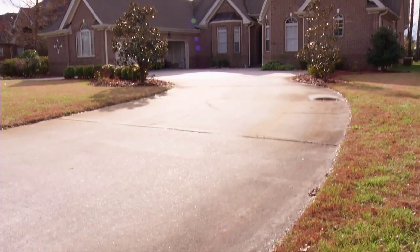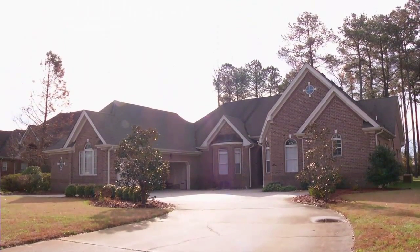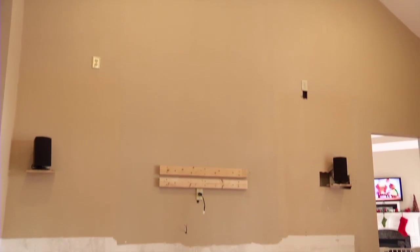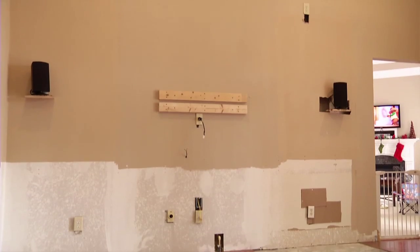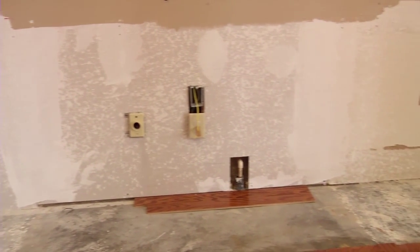I'm Christy Daly. My husband Andrew and I just moved into this home recently. We've lived in the area for a while now. We just need more space. Now that our daughter is walking and running, we needed a few more rooms, a little bit more living space, so that brought us out here. We have a big, great room with nothing in it, so we weren't really able to use the room. The wall was empty, so we decided that we needed an entertainment center for a larger TV too.